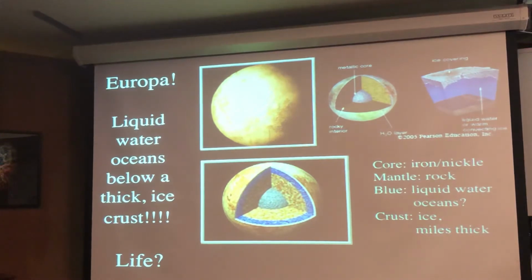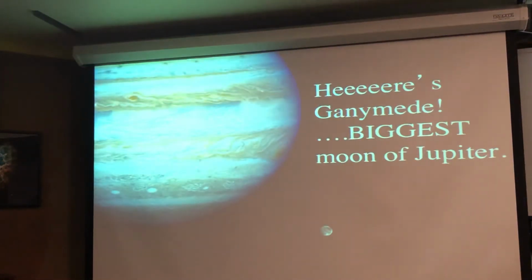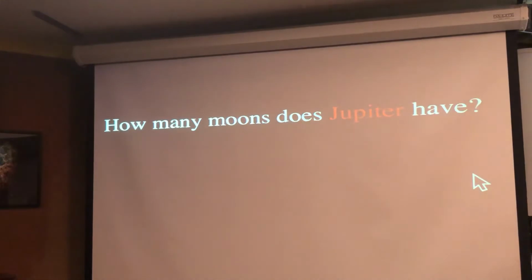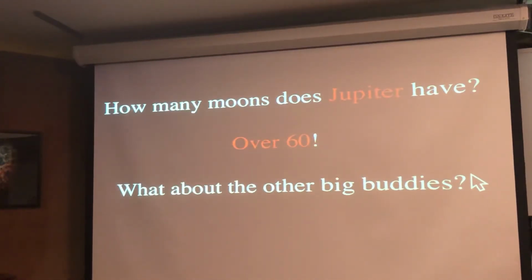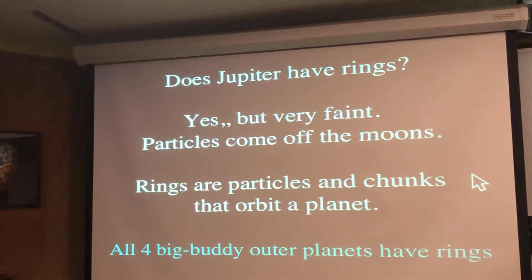So that's up there. What's up there? Ganymede, Callisto. All right. You know that they aren't the only moons, but they're the ones that we focused on. Jupiter, if you got moons, you got rings, you got moon litter. What are you going to do?